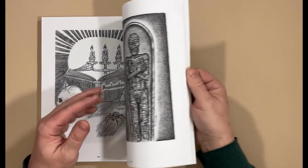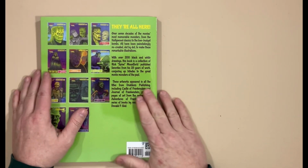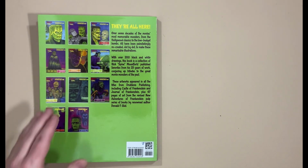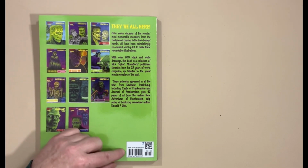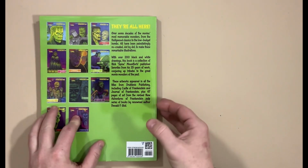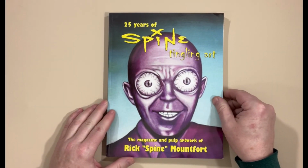Anyway, so there you go. It's over 200 pages of great monster drawings. I hope you liked looking through that. This is available. It's a print on demand on Amazon. There's the ISBN if you want to zoom in on that. That's a good way to order it. Or otherwise, you can look for it by the title there, 25 Years of Spine-Tingling Art.